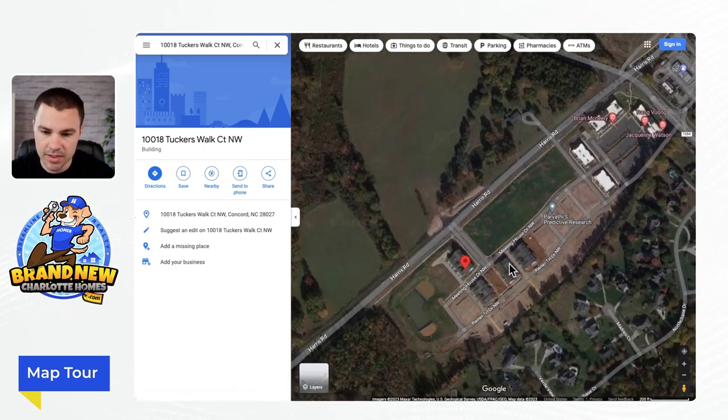But you can see the size of the neighborhood. They really have built out all these homes right here, and it's not updated on satellite, but this whole section right here, they have all filled out, and then they're starting to work on this section, and then they're making their way through to close out. But they still have a decent amount to go. So if you do have some interest, definitely feel free to reach out to me.